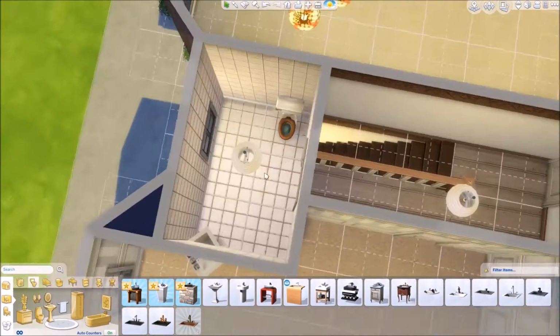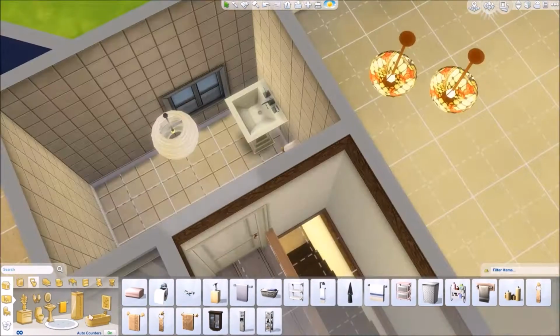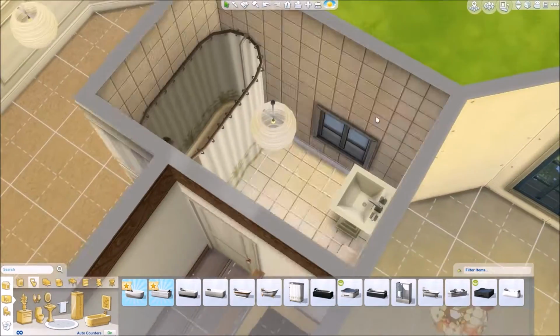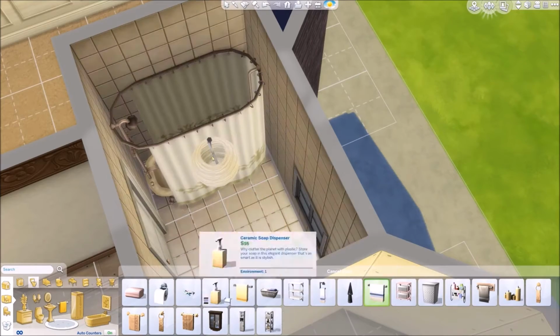I'm just moving on to the bathroom now. It's a pretty grim bathroom, to be honest. It does the job. That's the attitude, I think. I mean, it's not perfect, it's not clean cut, it's not beautiful like the last house was.